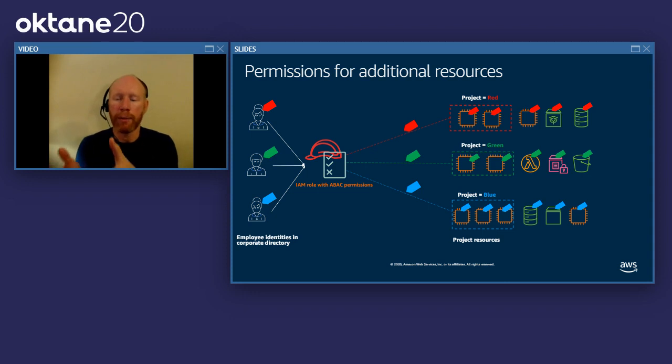At the end of this presentation, I've got a link to a blog post that Okta created that will tell you how you can actually go in and configure your Okta setup so that you can start passing in these session tags as part of your SAML assertions.